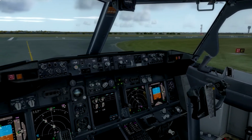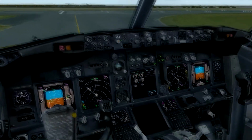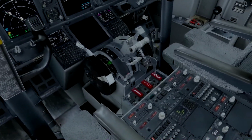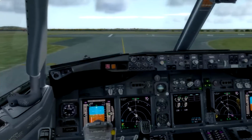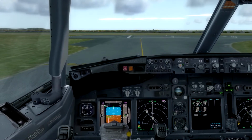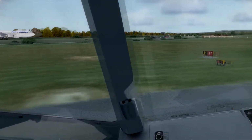Runway 27. Skyways 2244, position. The Air France is on different scenery. He's to your east. He'll be going before you, sir. Check, we're holding here, Skyways 2244.